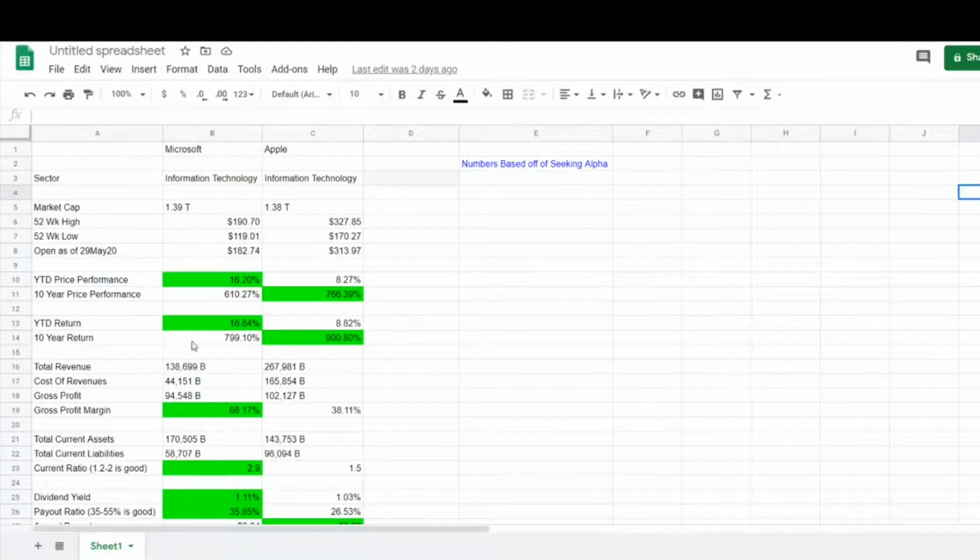And for the 10-year return, Microsoft grew 799.1%, while Apple grew 900.80%. So again, they're both very high. They're pretty close again. But Apple wins in this one because they grew the higher percent. So you get more return for your money if you invested 10 years ago.